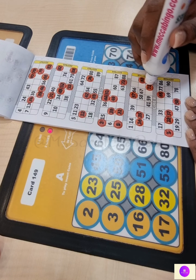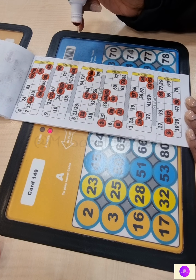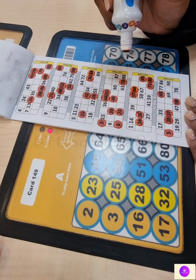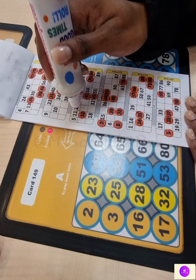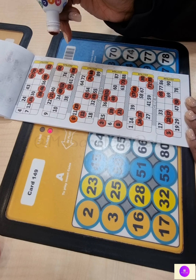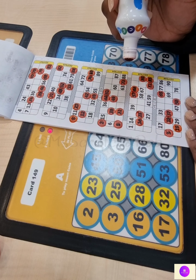8 and 5, 85. 80, 87, 80. 4 and 6 is 66. 7 and 3, 23. 5, on its own on 5. 1 and 9, 19.